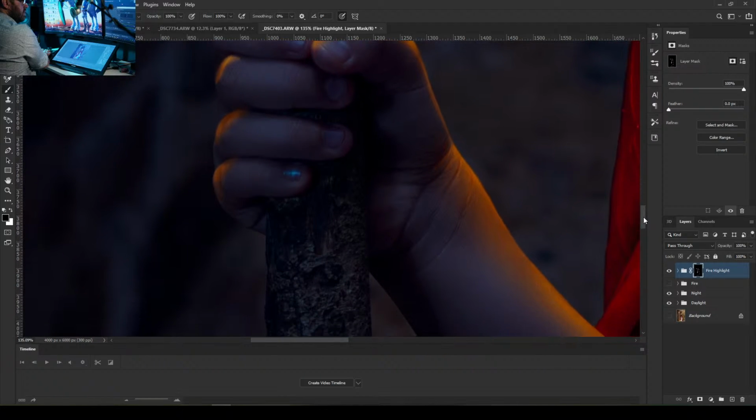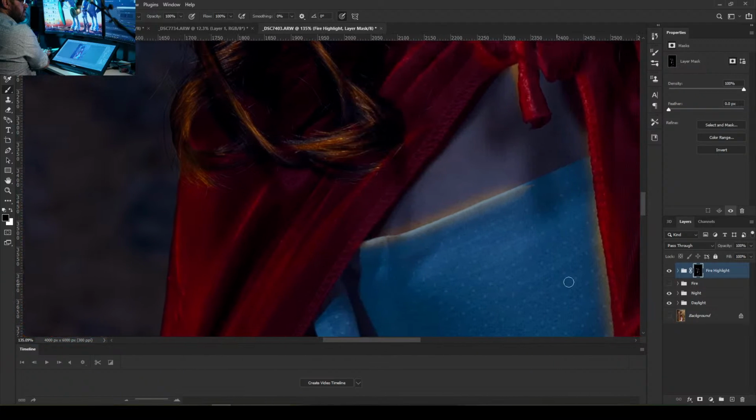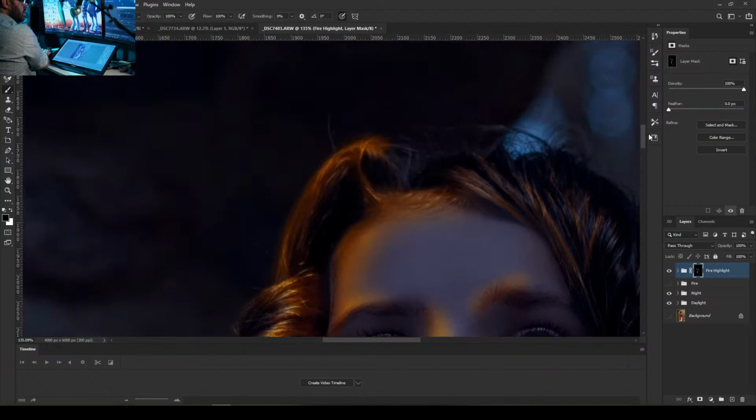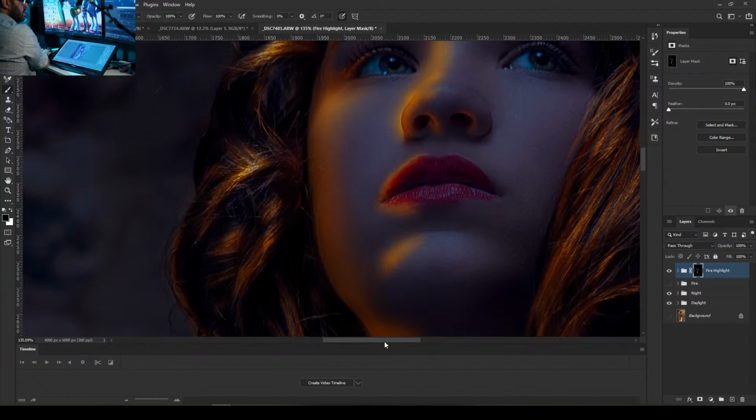All right, and I did this part of the hand last night. I'm going to go back over that with color. So now let's go ahead and start working on the face.